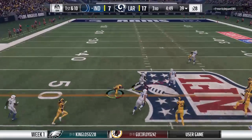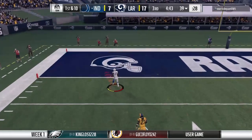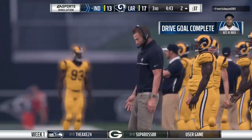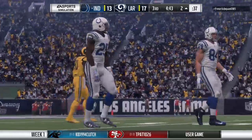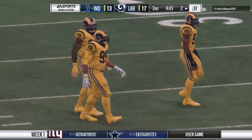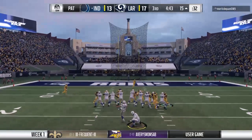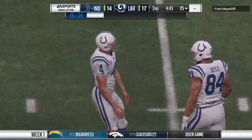Now a carry from Mack. Room to run past midfield. And now nothing but green ahead of him. Touchdown, Indianapolis. A big play there. His first NFL reception goes for 6. And the Colts able to get this back within a touchdown. Vinatieri now for the point after. And this is up and good to make it a 17-14 game.